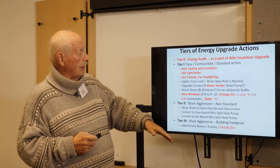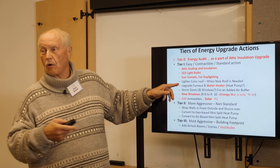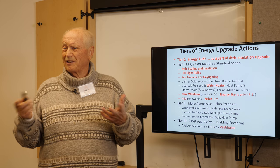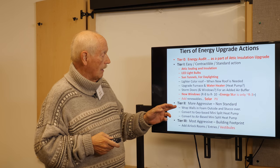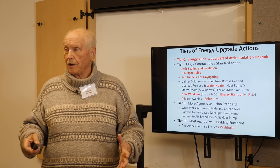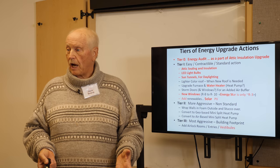So looking at the tiers, the red things are the things that she's basically done. She can't do the roof because it's an HOA who owns the roof. She didn't do storm windows or doors because she has quality windows, and storm windows or doors don't fit. She does have a storm door in the front that's always been there. Now, she's not wrapping the outside walls. HOA wouldn't allow that. And she can't drill down 300 feet to do a mini split. And she can't drill down 5,000 feet to get to hot rock.